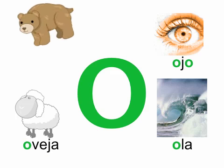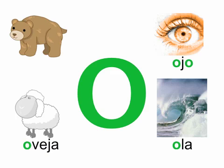And our last word is a bear. You might have seen this on the Disney Channel, the show called Special Agent Oso. Oso means bear. So now let's look at some other words that have the letra O in them.